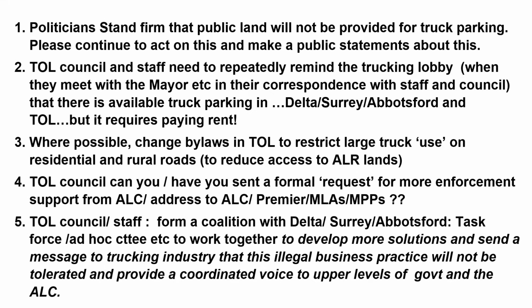Secondly, I think they need to repeatedly remind the truck lobby that there is available truck parking in our municipalities, but you do have to pay rent. This is based on speaking with people who are running trucking companies or truck repair facilities here in Langley or in Surrey or Delta. We would like to see the council consider changing bylaws in the township to restrict large truck use on residential and rural roads where possible, to reduce the access to ALR lands.